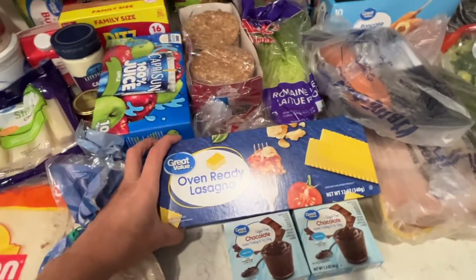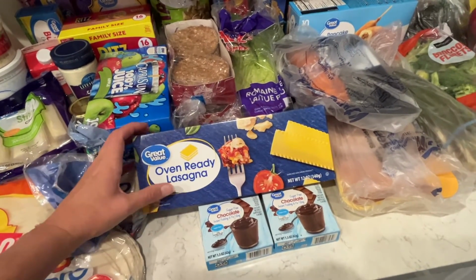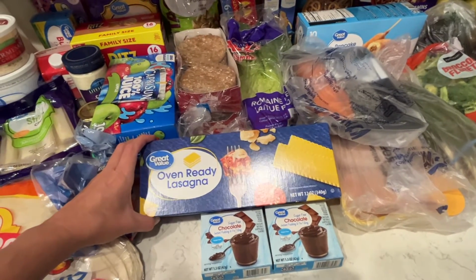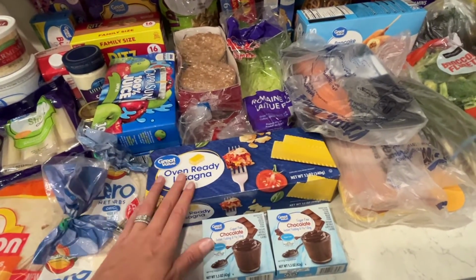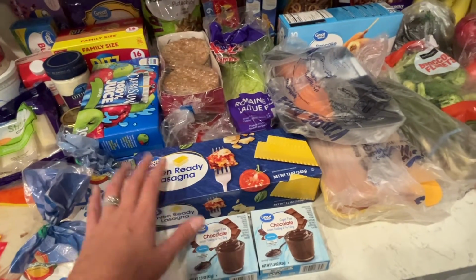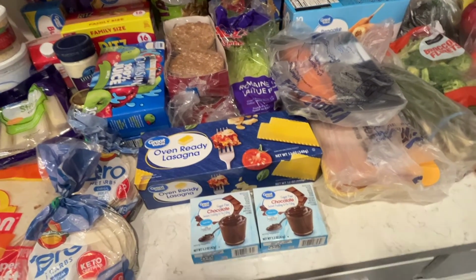I got this oven lasagna. This is so easy, and it's exactly like lasagna noodles that you would cook, but you don't have to cook them. You just set them in the pan for the lasagna. So I'm going to be doing a chicken lasagna, and it is really, really good. It's chicken with white sauce and delicious.